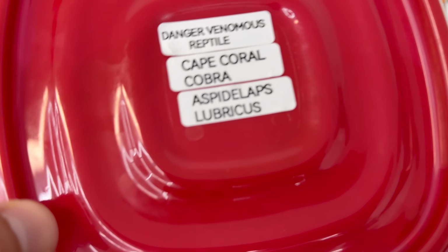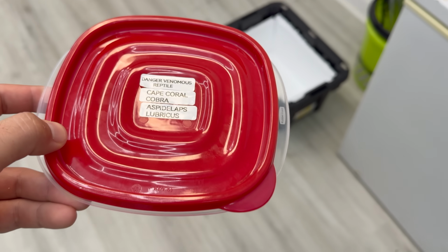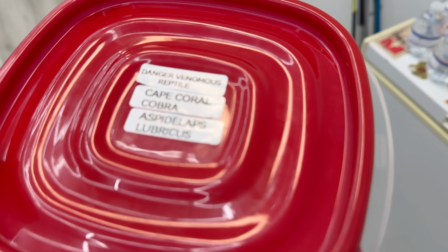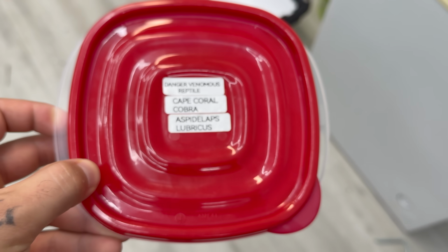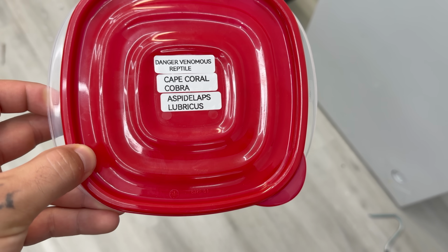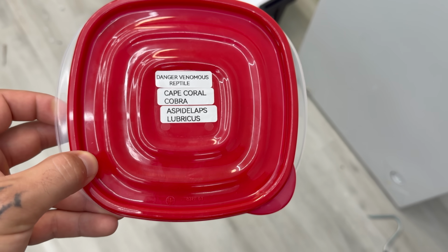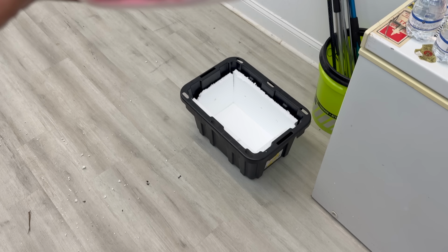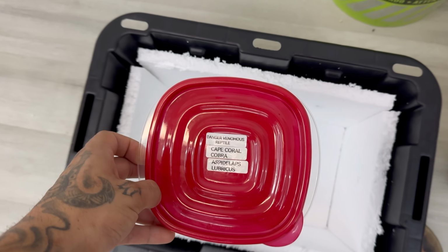We got our labels. When you ship venomous snakes, they either need to be in a container inside of a bag or inside of 2 double bags. So here we have it labeled danger venomous snakes, the common name Cape coral cobra, and the scientific name Aspidelaps lubricus. So we're gonna put this guy right here.